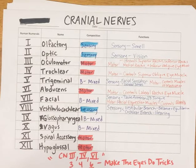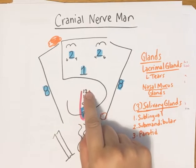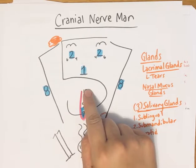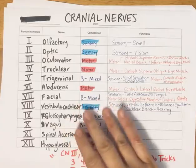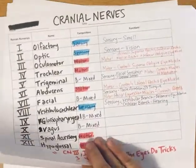All right. Now, the word glosso. The word glosso means tongue. Number 9 is on the tongue, glosso. Number 12, hypoglossal, is underneath the tongue, but it's in the very back. Glossopharyngeal means that it is basically on the back of the tongue and close to the pharynx. So it's important for glossopharyngeal that you understand what those words mean.